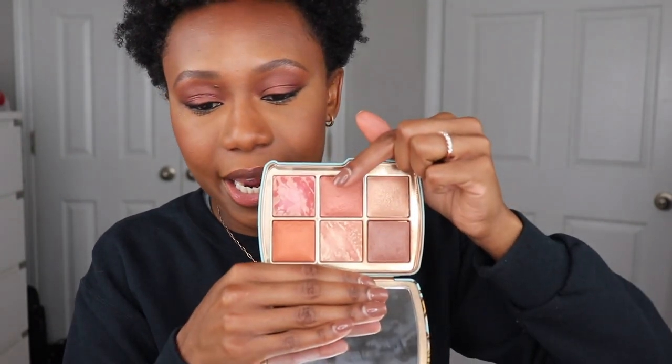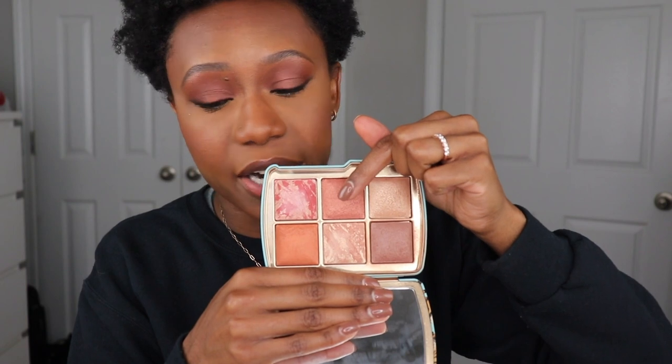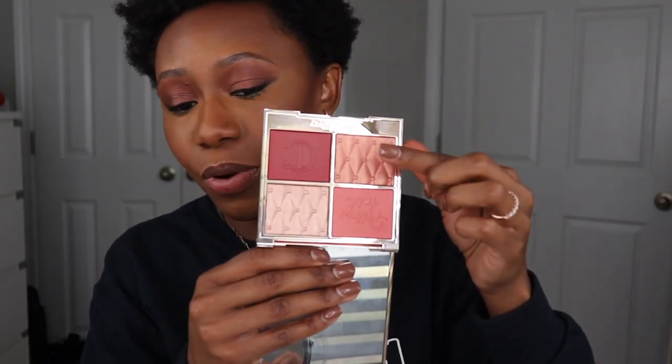This one here is going to pull more copper and it's beautiful, and this one here is going to pull more orange. However, with the Charlotte Tilbury blushes, you have this deeper one up here, and the lighter one. They have a little bit of glow, but it's way more subtle than the Hourglass.